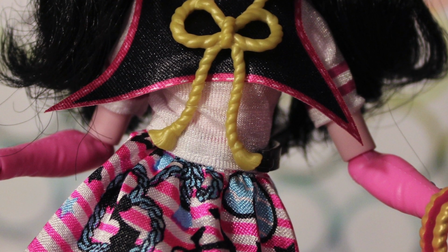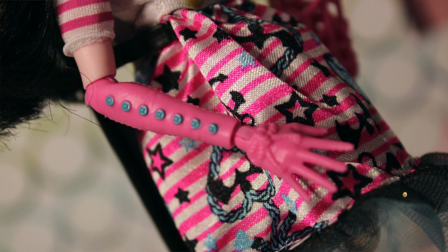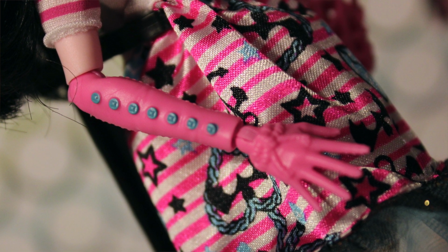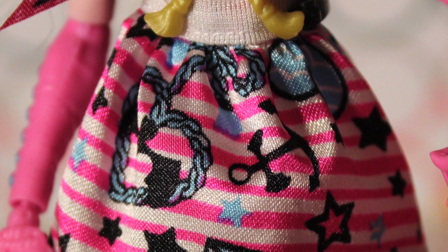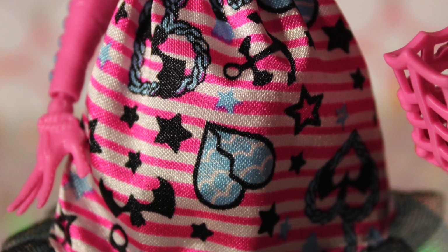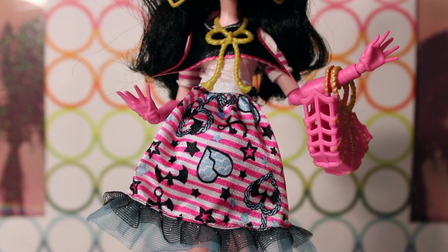And beneath the collar is a very cute little white sailor outfit with some pink stripes at the sleeves. She has painted pink arms, which have little blue buttons painted on each side. And she's wearing a lovely little metallic pink striped skirt. With a very cute heart, anchor, and star design throughout, with some glittery layered black and blue tulle at the bottom. I love those layers a lot. Yes, her outfit is precious. Her outfit is one piece, though, but I think it works for her. I think it keeps the top from bunching up.